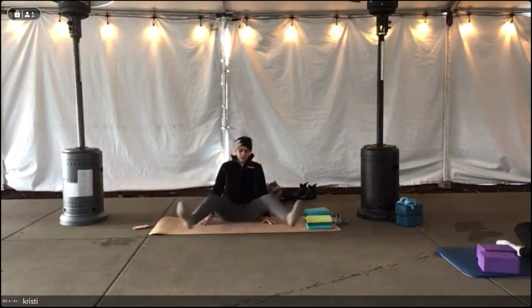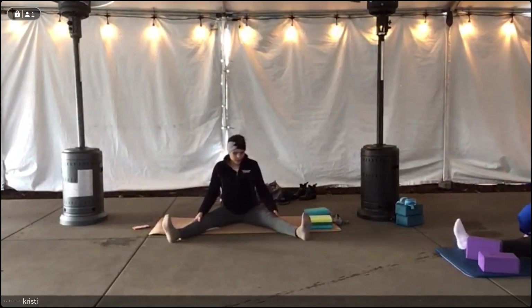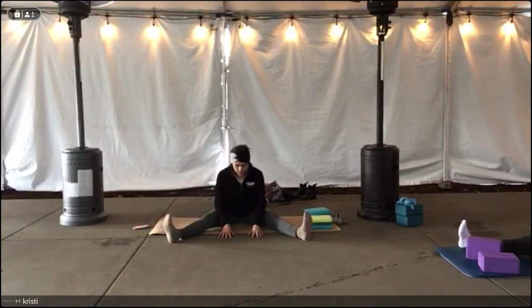Hands by your sides. You're going to stretch your legs out wide, toes flexed. And then hands right in the center. And on your exhale, you're going to lean forward just to the first point of resistance. So right when you feel your hamstrings turn on, just stay right there and breathe. Then three times, you're going to inhale, straighten up to center. Exhale, fold right to that first point of resistance. Inhale, up to center. Exhale, fold. One more time. Inhale, center. Exhale, fold. And hold.